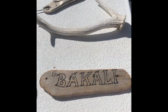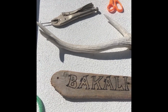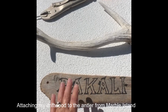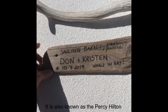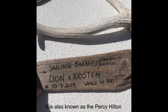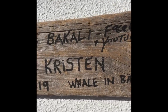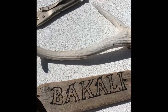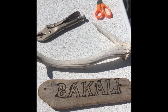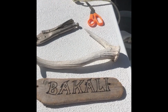Right, so I've nearly finished my sailing tag to leave behind at the Percy Hilton. I've put on the back the Percy Island Yacht Club. I've got our name and the date that we were here on the back, Whale Bay, yesterday's date. So I'll put that up there, so if anyone is sailing past and dropping in here, you'll have to take a photo of it and send it to us.